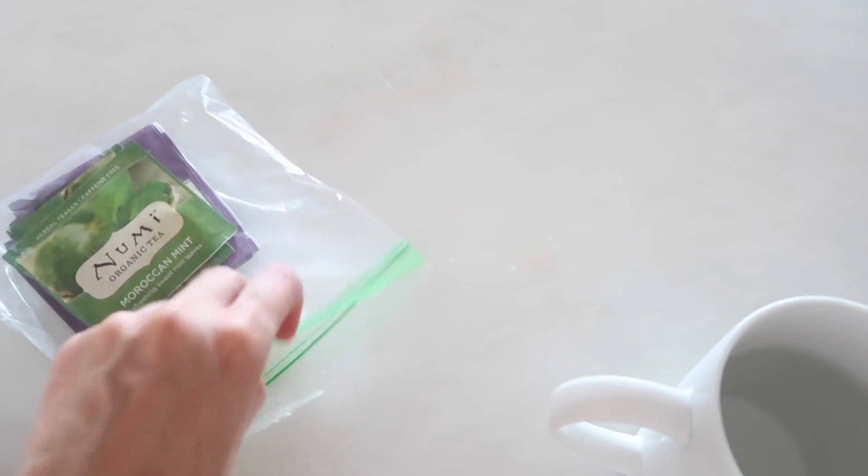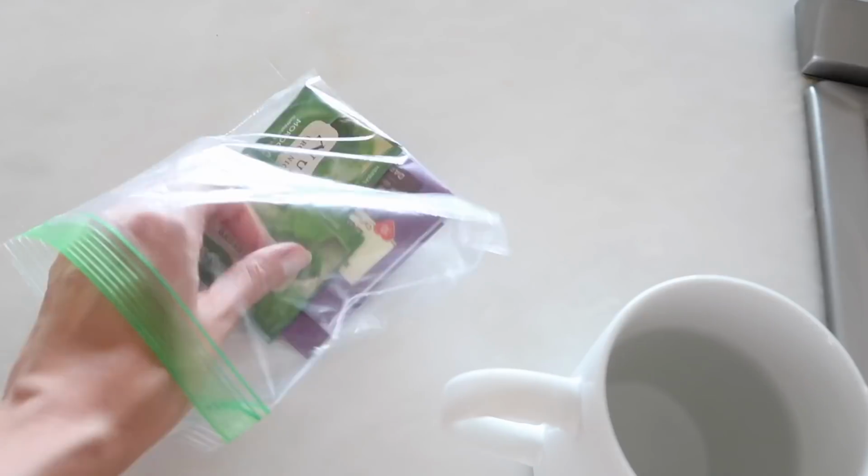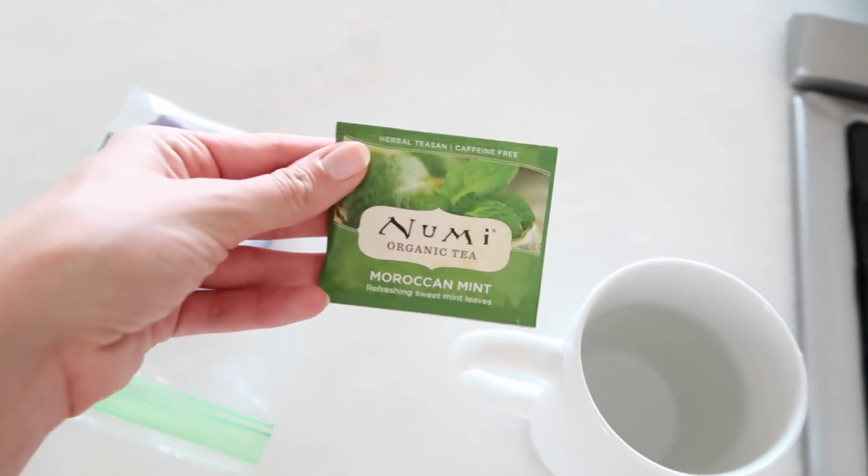We always like to bring our own tea no matter where we're traveling to. I brought some Moroccan mint tea by Noumi.